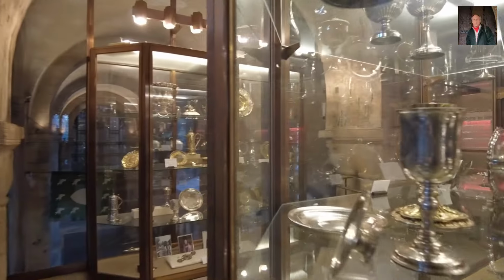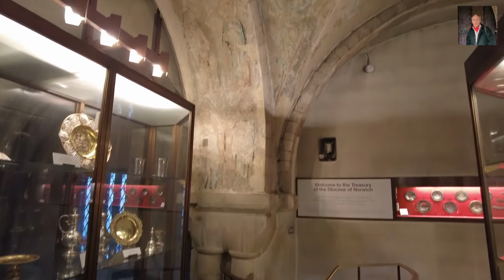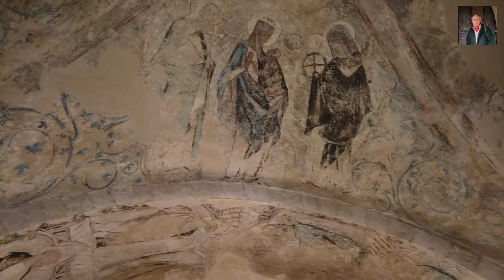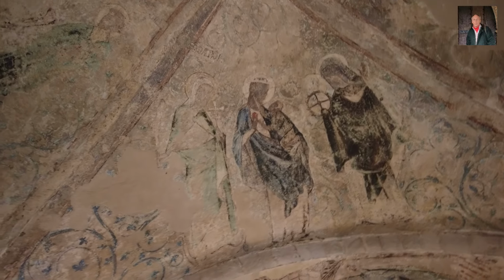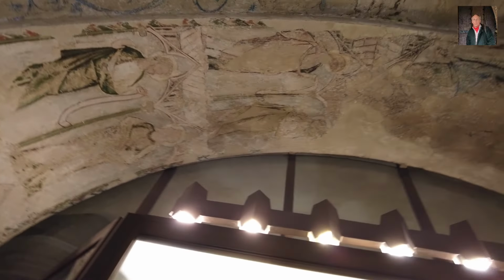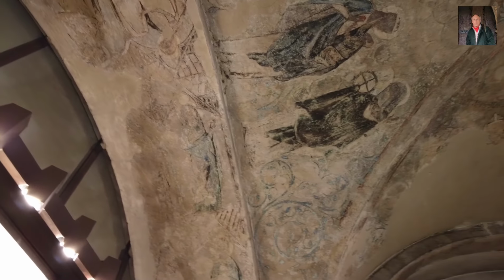The best thing in this treasury, in actual fact, is up above us. And here we go. Look at these wonderful paintings. Beautiful medieval paintings. And it gives you an idea of what the whole of the cathedral would have looked like, with all these wonderful decorations on the walls and all these beautiful, magnificent colours. There's a wonderful blue up there that's coming out quite nicely.